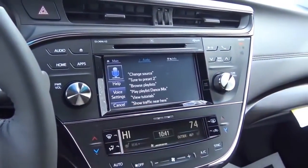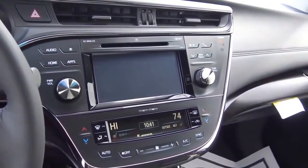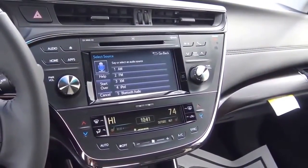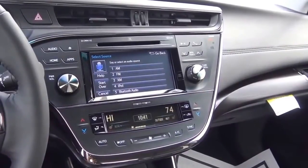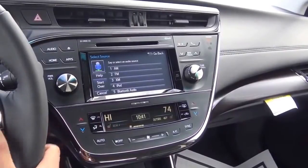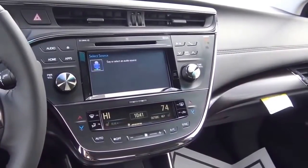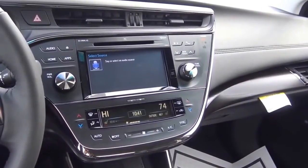How may I help you? Change source. You have several music sources. Which source do you want to listen to? Number 1. AM. Number 2. FM. The audio source is set to FM.